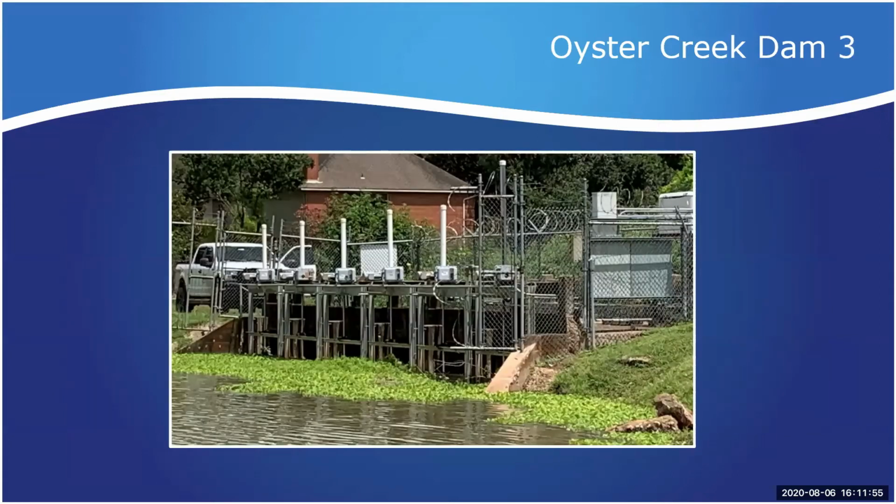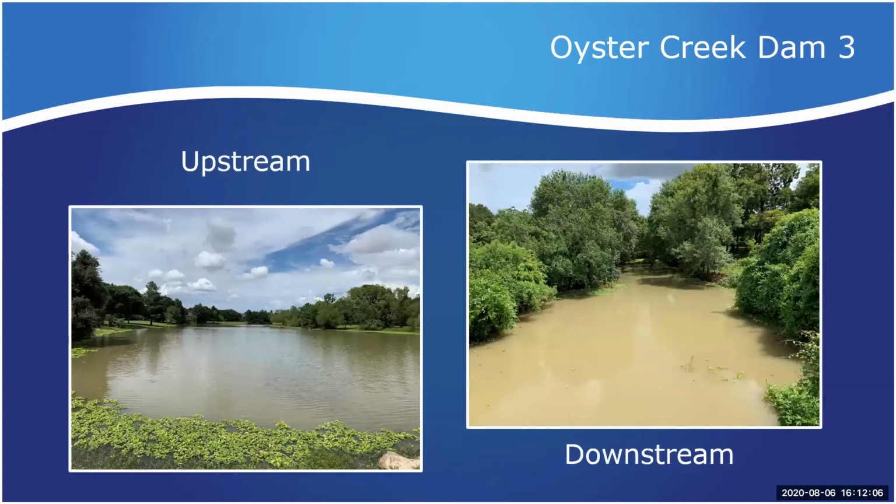Oyster Creek Dam number 3. Its whole purpose is to hold water back in Oyster Creek, and it allows us the ability to hold that water back and move it into the old second lift. This is Oyster Creek Dam number 3 looking upstream, and you can see the amenities. Looking downstream, that's actually a flooded condition on Oyster Creek Dam number 3. In most instances, it's relatively dry because I'm told that we hold that water back to move it through our system.